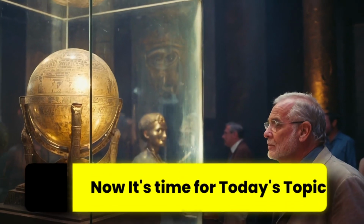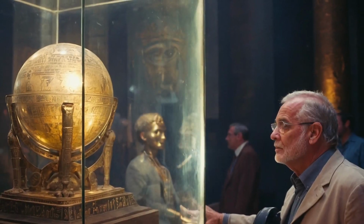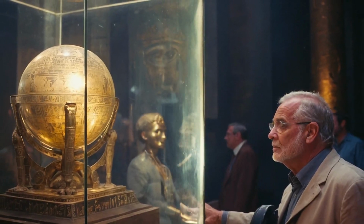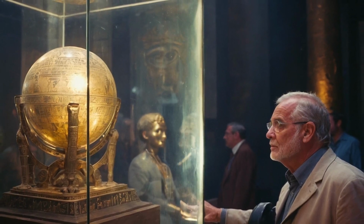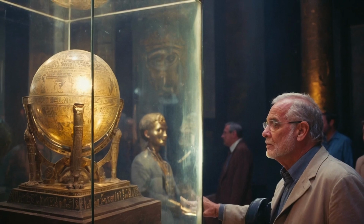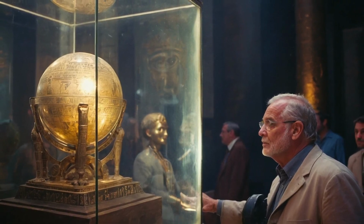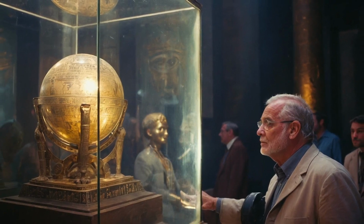Now it's time for today's topic. Professor Langley's gaze was fixed on the enigmatic golden sphere before him, housed within the museum's dimly lit Egyptian wing. The object, unearthed in a hidden chamber beneath the Sphinx's paws, was said to predate the earliest dynasties, a celestial atlas of sorts, adorned with constellations that hinted at an otherworldly origin.